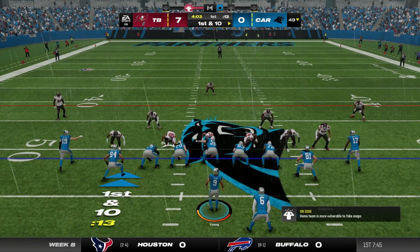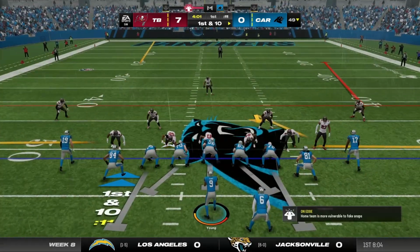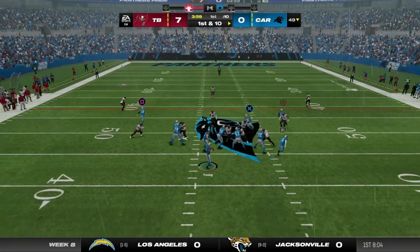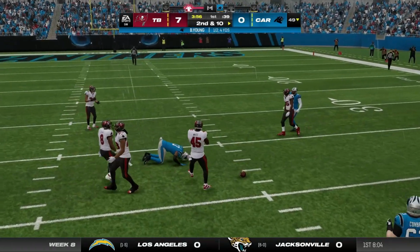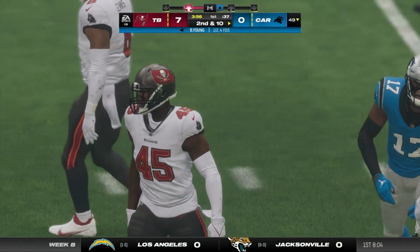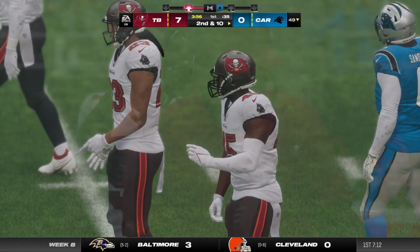And now we have 1st and 10 at the 49-yard line. Carolina comes out in the shotgun. And this pass over the middle is incomplete, intended for DJ Chark. But he couldn't hold on to it through the Devin White hit.